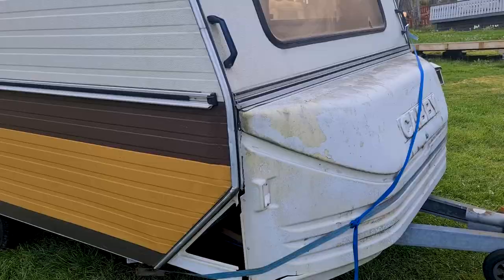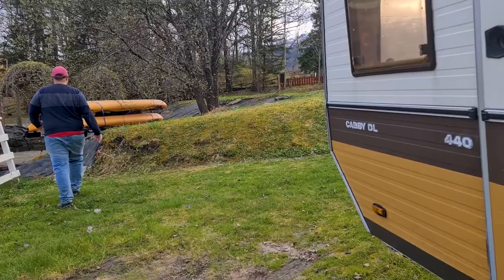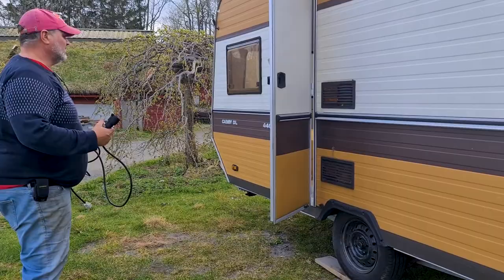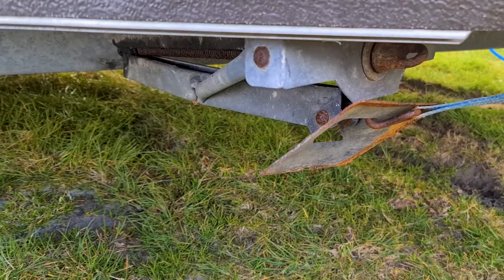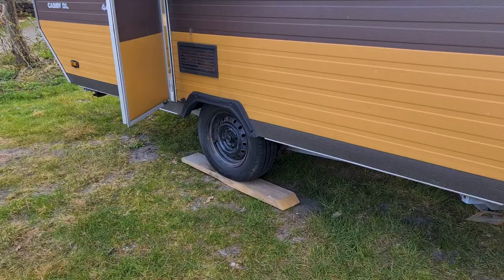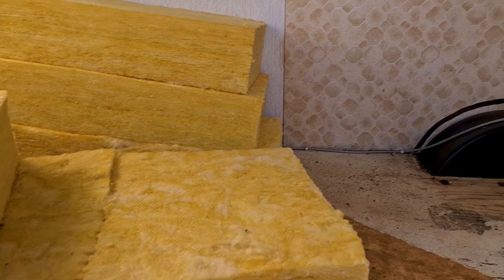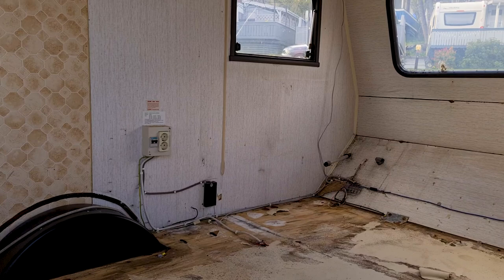Woohoo! We seem to be having a problem getting the feet down on the camper. It didn't come with a little tool to get these little feet down. But we managed to get her level. Well, it's a blank canvas. Guess I have to do some spring cleaning.